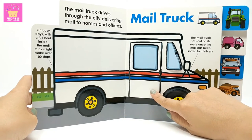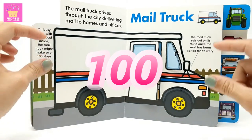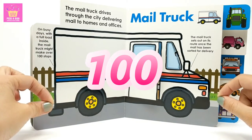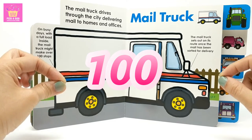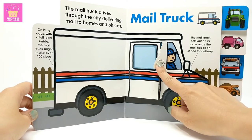Okay, on a busy day with a full load inside, the mail truck might make over 100 stops. Wow, 100, that's a lot of work. Thanks so much, Mailman Pete, thanks.